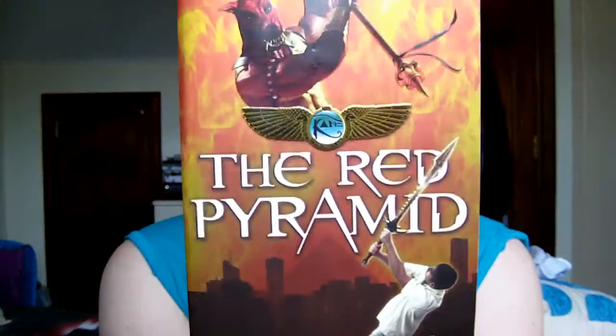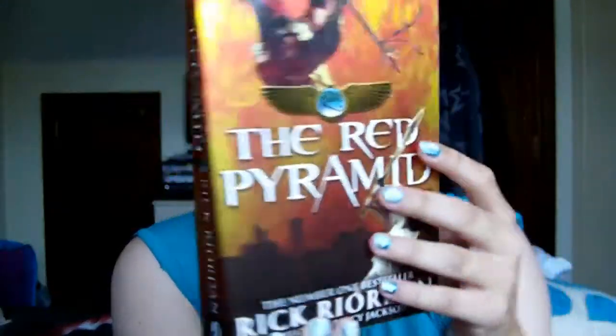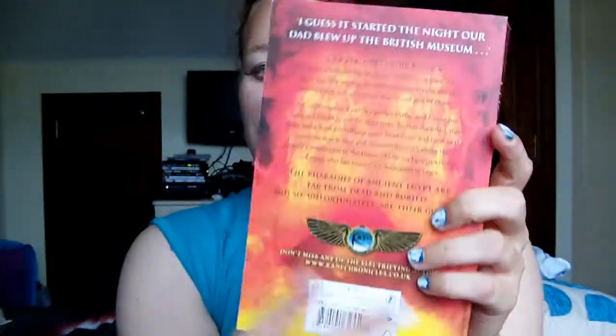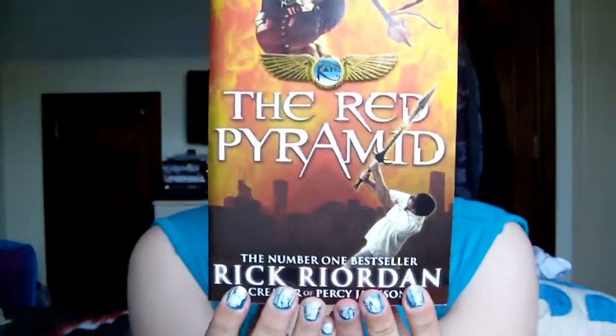For the colour of orange, I chose The Red Pyramid by Rick Riordan. As you can see, a metallic orange colour there, and on the spine as well as the back. But this is book 1 in the Kane Chronicles series. I actually found this cheap in a bookshop, but I have not read it yet. But I have not read any of the books by Rick Riordan yet. I'm kind of holding back off starting a series because I need to finish some before starting new ones.